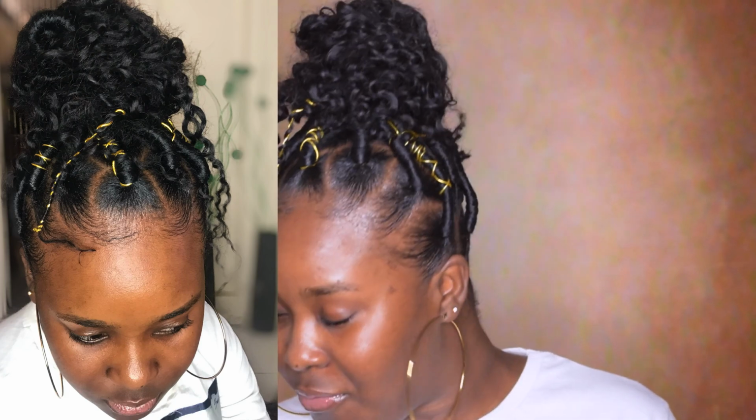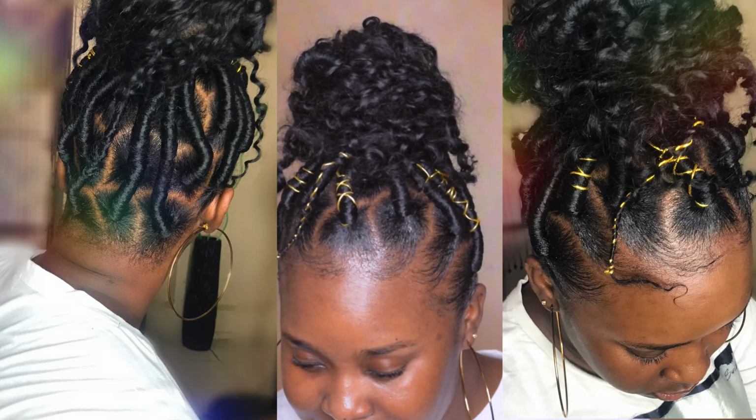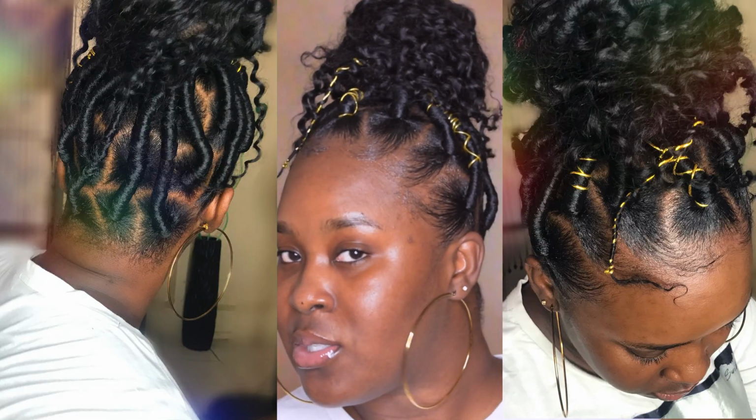And guys, take a look at my hair. My sister did it. I'm going to show you the back so you can see how it looks and so forth. Yeah, but this is what we're going to talk about today.